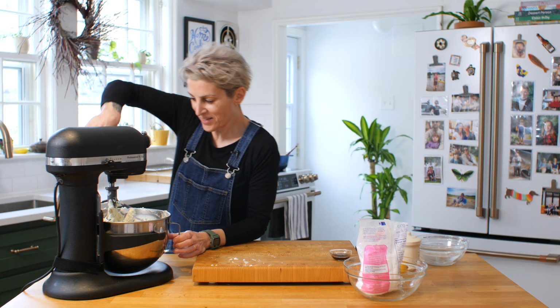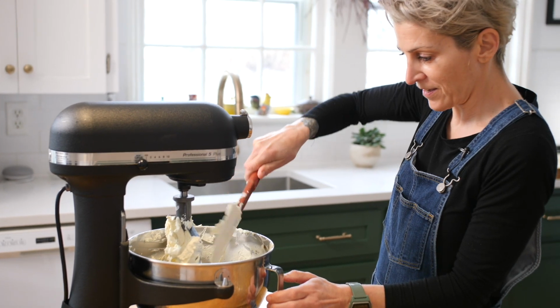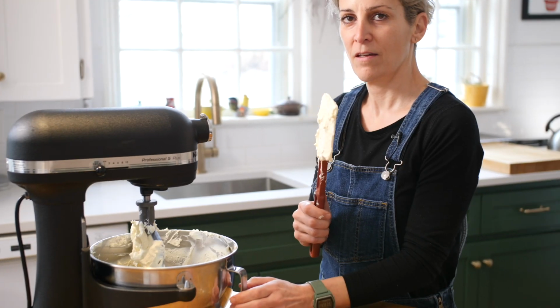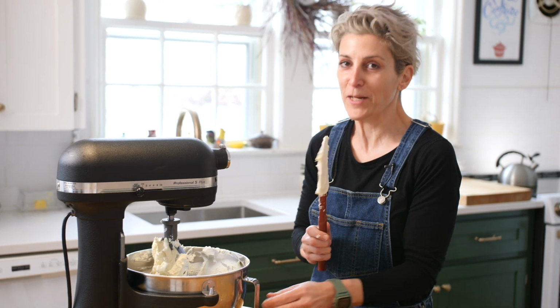Well, Renee, can I ask you a question? Yeah. Why are you using the most gigantic spatula known to humankind to do this job? Your ratio of spatula to bowl size or bowl diameter is off. I think that's the source of your frustration. Well, my other spatula is dirty.